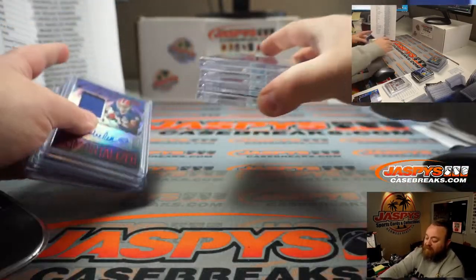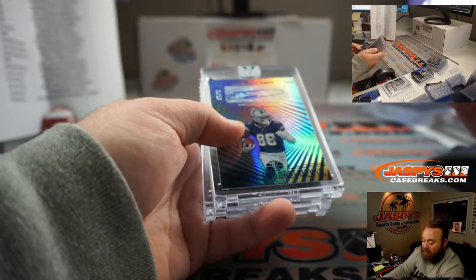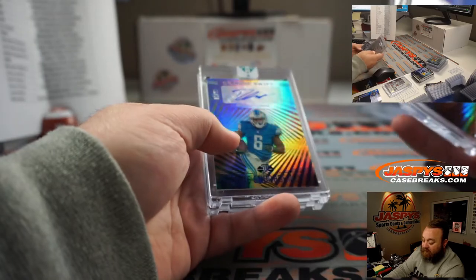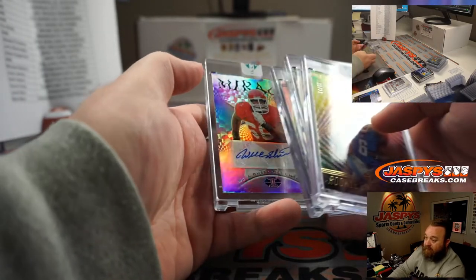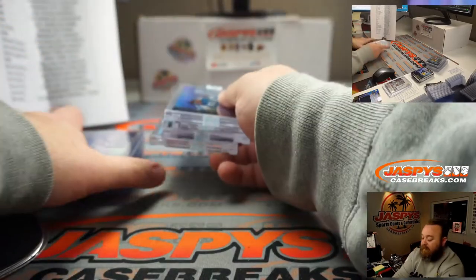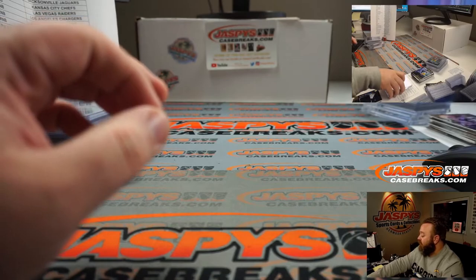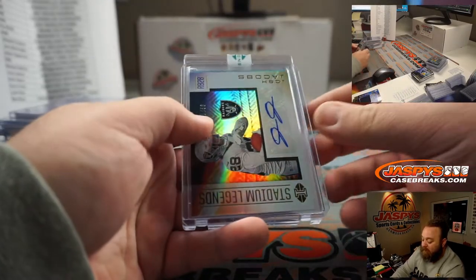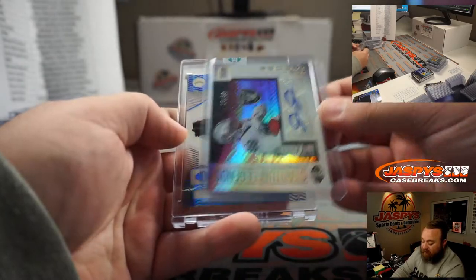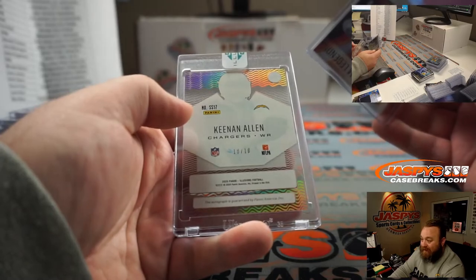The encased autos. DeAndre Swift out of 99. CeeDee Lamb out of 75. DeAndre Swift out of 75. And Will Shields out of 25. From the Bengals, Chargers, Ravens, Raiders, and Rams random number block, we had a Josh Jacobs auto out of 50 and a Keenan Allen auto out of 10. 10 out of 10 on that.